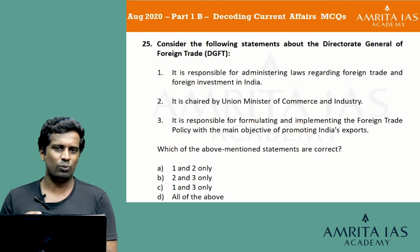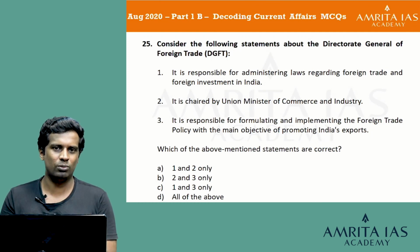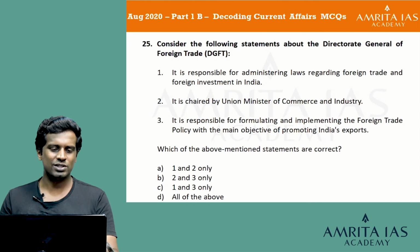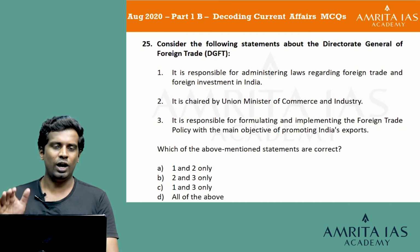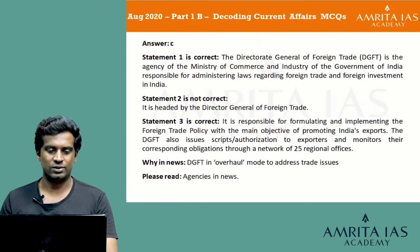So whenever you see a body like a Directorate General of Foreign Trade or Directorate General of something, they generally have an official known as the Director General of that body. And it may not necessarily be the Union Minister or any minister, but it will be an appointed person. So in this case, I would say the second statement is wrong and I would remove it. We are left with option C, 1 and 3 only. That is, it is responsible for formulating and implementing the foreign trade policy with the main objective of promoting India's exports and also for administering laws regarding foreign trade and foreign investment in India. So go with option C, 1 and 3 only. Let's look at the explanation.